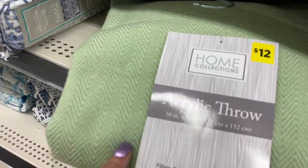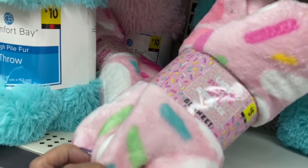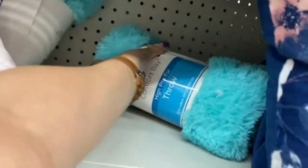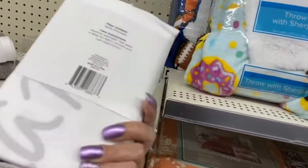Okay, so this is an acrylic throw for $12. Then you have these fuzzy ones for $10. And this is Life is Sweeter with sprinkles. Isn't that adorable? Those are $5. And then here's the fuzzy one, fuzzy throw for $10. These are pillowcases. So these over here say Sweet Dreams. How sweet is that? I don't see a price.